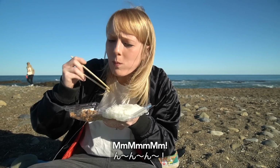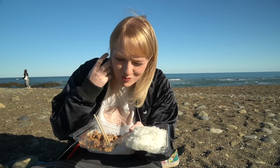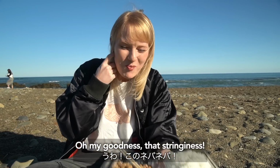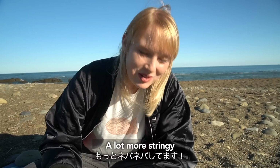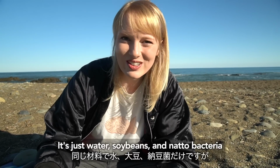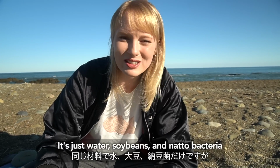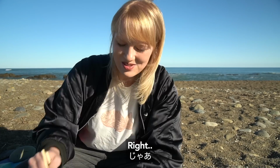違うやっぱ。Oh my goodness, that stringiness. The taste is actually a lot more mild. It's a lot more creamy, a lot more stringy. Zenzen chigao, like same ingredients. It's just water, natto beans, and natto bacteria, but totally different taste. そんなに？Yeah.